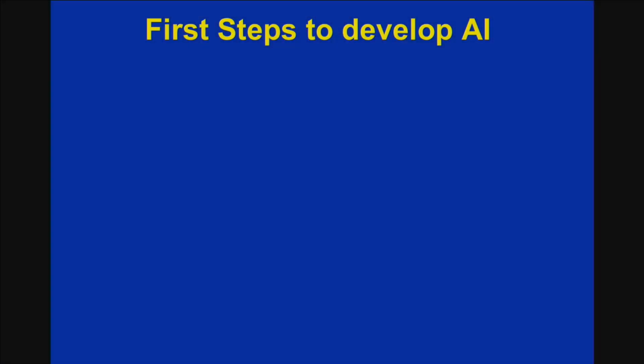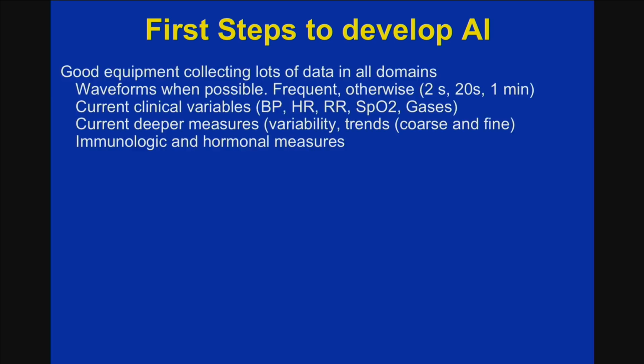First steps to develop AI in monitoring. And I want to focus on monitoring because that's a piece of importance for all of us. Good equipment collecting lots of data in all domains and waveforms when possible, frequent, otherwise 2 seconds, 20 seconds, or 1 minute. Currently, we typically get data collected much less frequently than that.